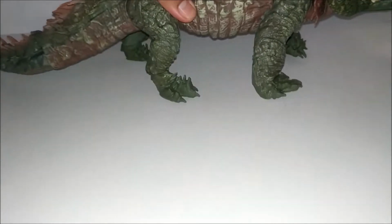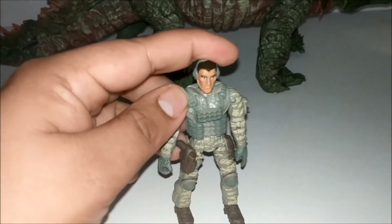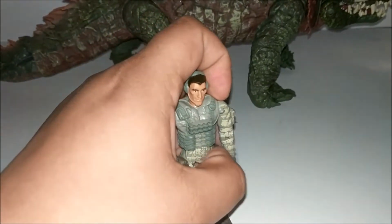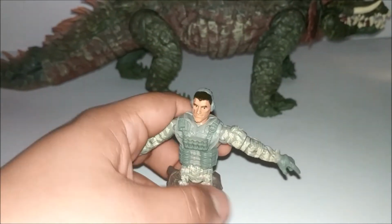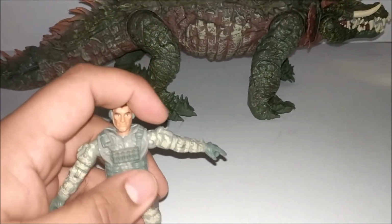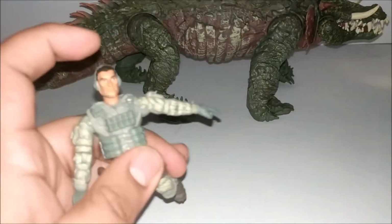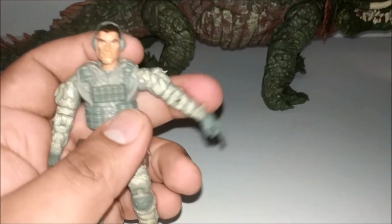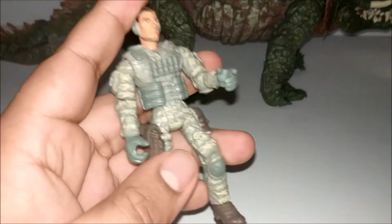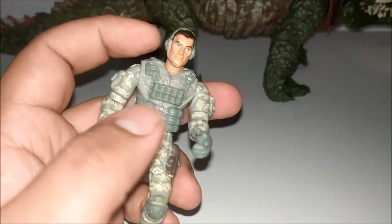And it just came with this regular soldier guy who, like I said, does actually have articulation. You know, he has the ball joints on the legs, on the arms, and he can go up and down. He has a knee joint. So this guy has articulations. He has these hands that are meant to hold weapons, but he doesn't actually come with weapons. So that's a bit odd.